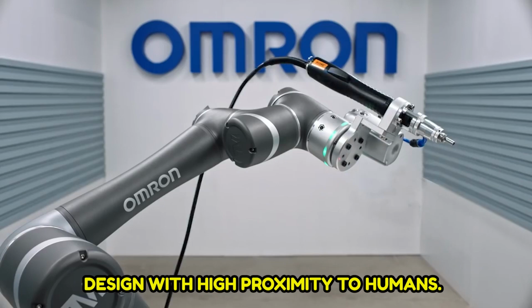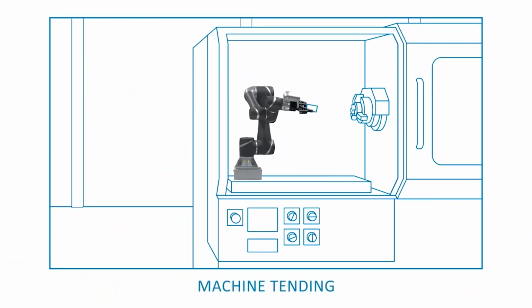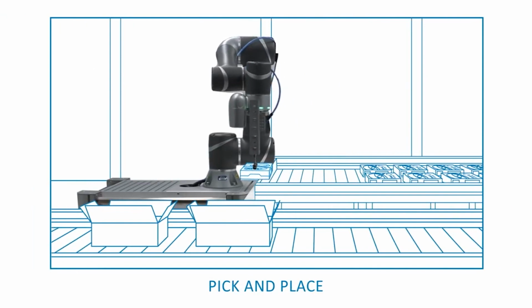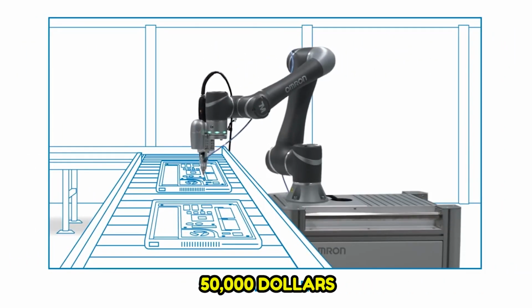designed with high proximity to humans. It is not only designed for enterprises, but also for applications in other industries, such as hospitality industries and the like. The price of the collaborative robot in the Japanese market is just over $50,000.